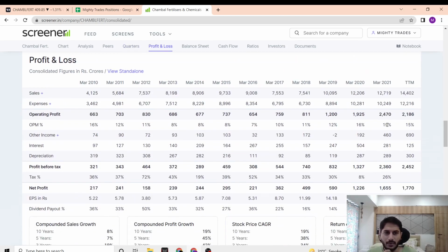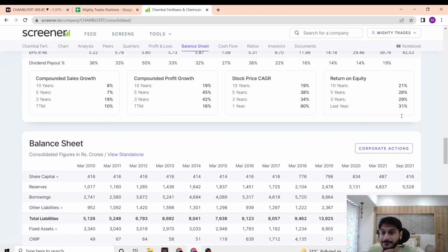If we look at the profit and loss statement, then the last 12 months have been the highest ever in sales and the highest ever in net profit as well. So very good that our Indian companies are posting their highest ever numbers during a time when the COVID pandemic had really struck us, right?